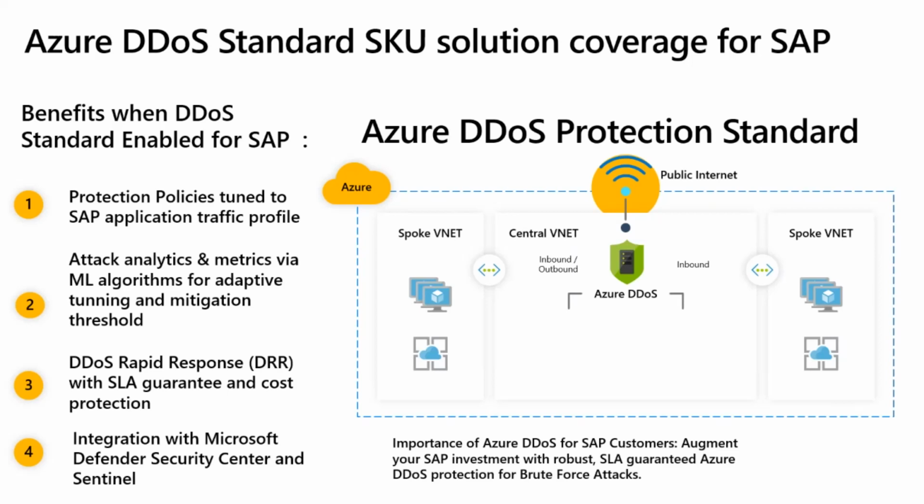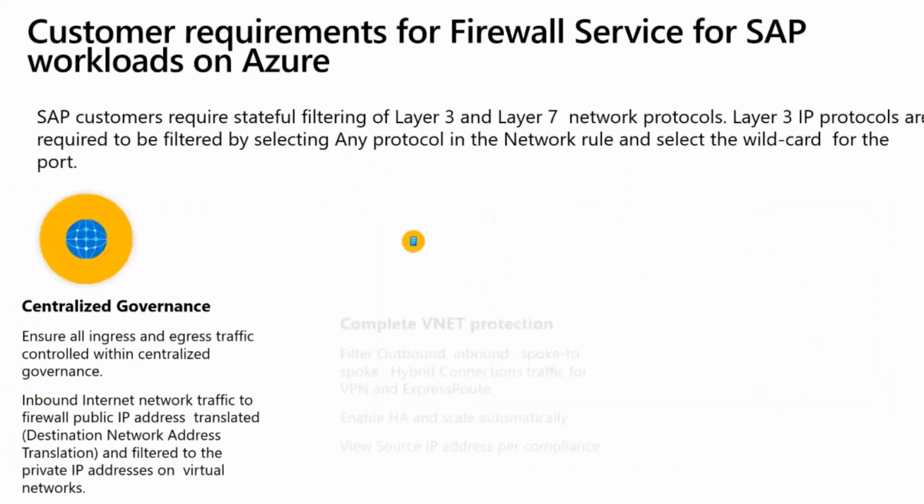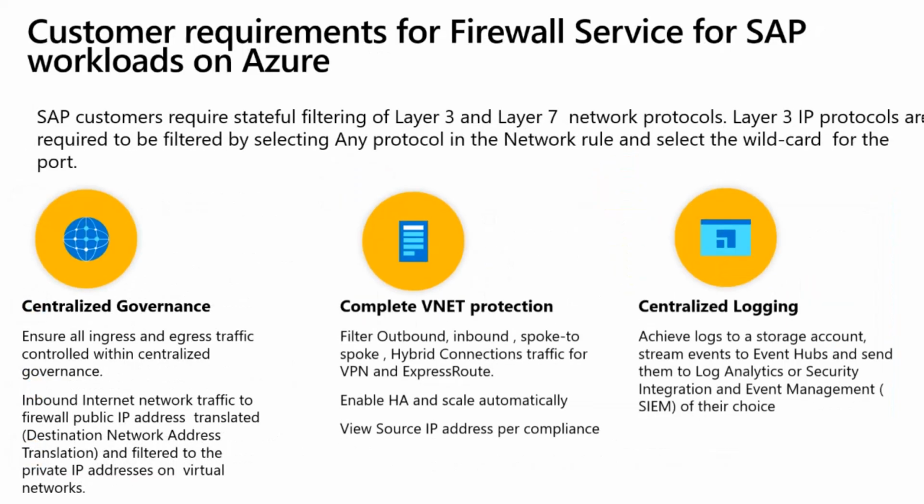It is going to help the customer with the OSI protection, which is going to be providing them protection against brute force attacks while you're increasing your overall revenue. This is very important. So another one is the Azure Firewall for SAP workloads on Azure. So SAP customers, as this slide states here, require stateful filtering of layer 3 and layer 7 network protocols. So basically, Azure Firewall does both.